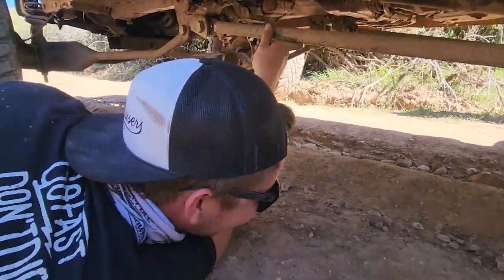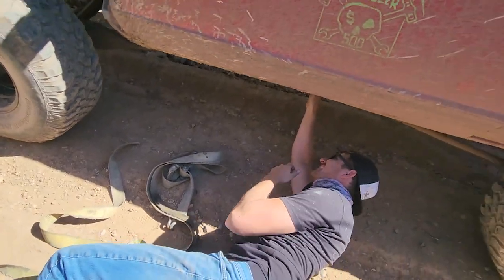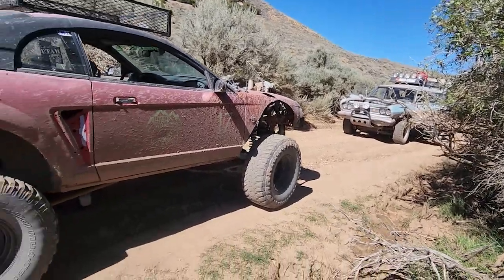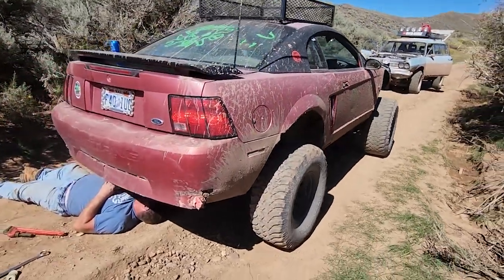Well, if you look at that whole trans tunnel and the whole floorboard and everything else right there. Front subframe. You're going to cut this. And he welded everything to it. And then reinforced the rail.